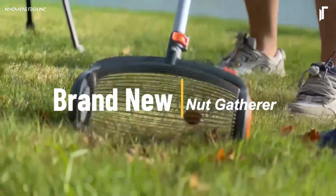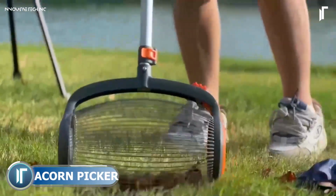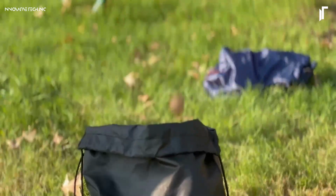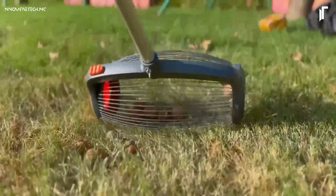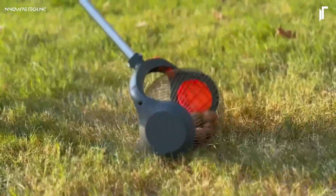The ACORN Picker Upper Roller Nut Gatherer with Foot brings innovation and ease to the task of gathering acorns and other small nuts. Its rolling basket design is engineered to capture nuts efficiently, saving you from repetitive bending and manual collection.